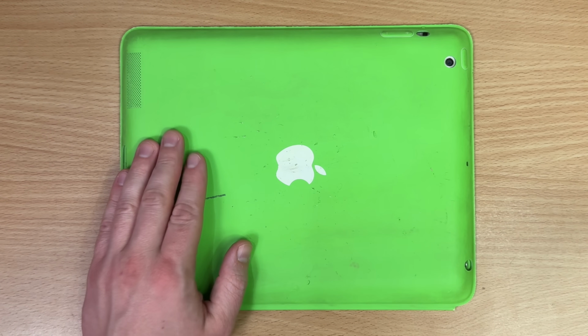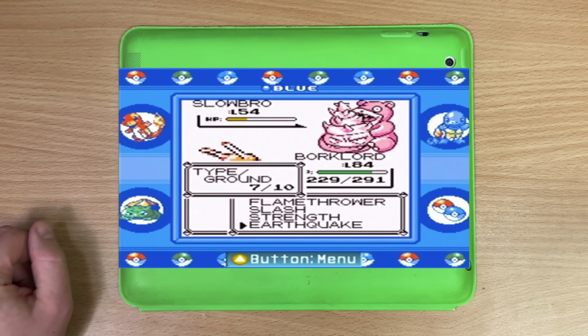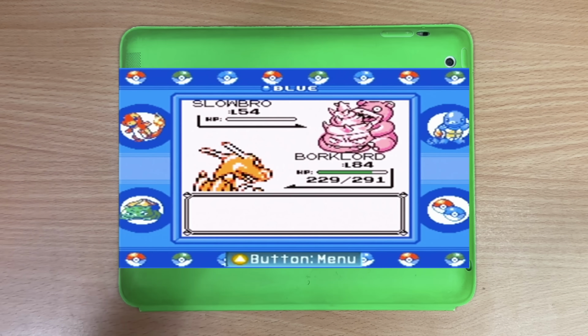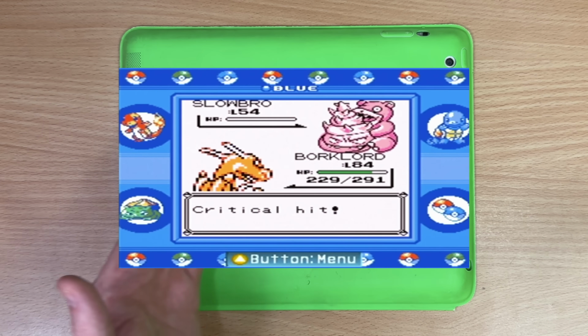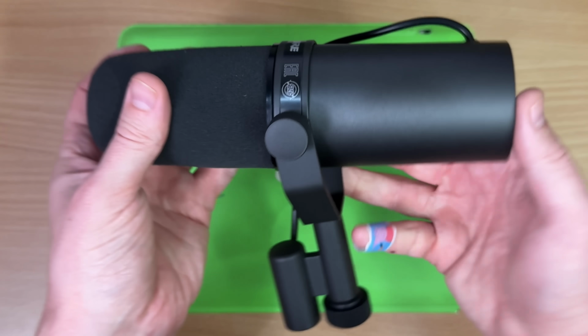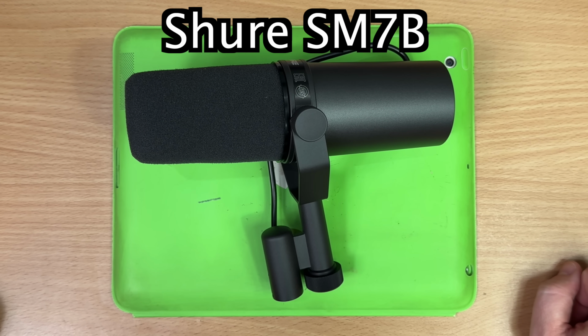I want to up my audio quality for my game content. Yes, I do game content, I do streams, I do all of that, and the room that I do it in is a nightmare, and no matter what microphone I use, I'm never happy with it, so I need to get the industry go-getter. It's one of these. This is a Shure SM7B.